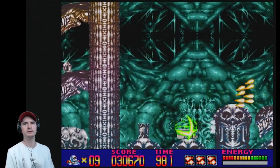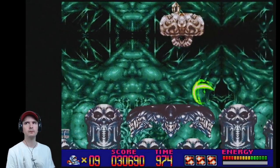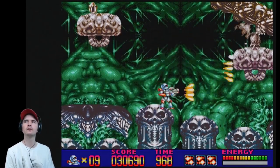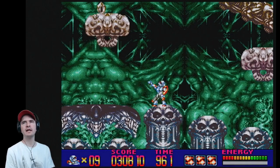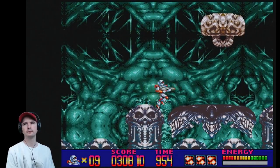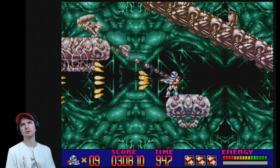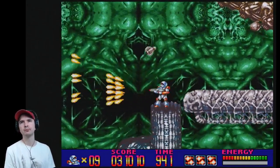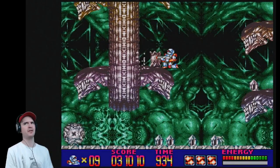I've got one up already. They love their alien sections, don't they? Again, it's very, very Aliens. They can also fire while you're actually using the plasma rope. I wasn't aware of that. But this, again, level design is absolutely tremendous. And these games love their alien themes, don't they?